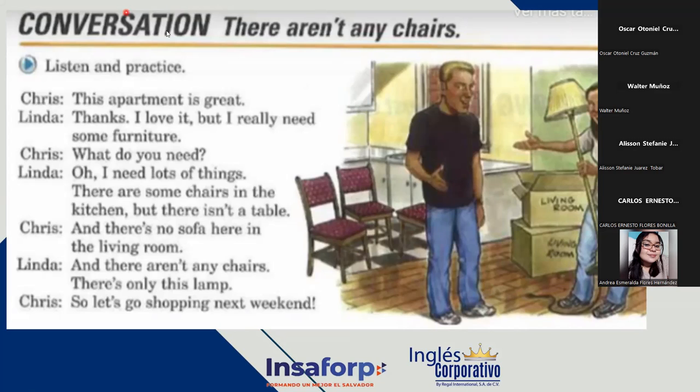This apartment is great. Thanks, I love it. But I really need some furniture. What do you need? Oh, I need lots of things. There are some chairs in the kitchen, but there isn't a table. And there's no sofa there in the living room. And there aren't any chairs. There's only this lamp. So let's go to shopping next weekend.